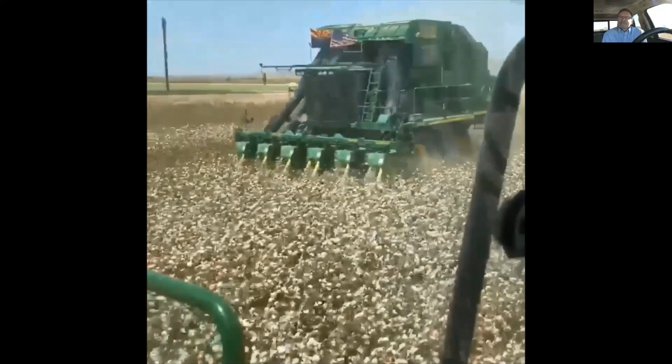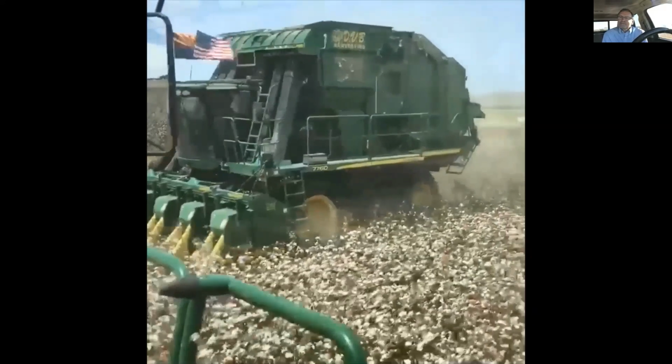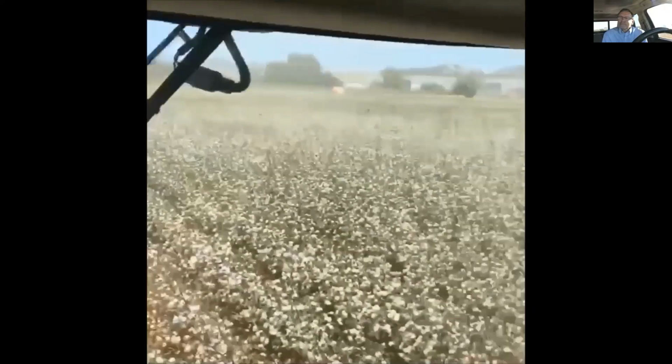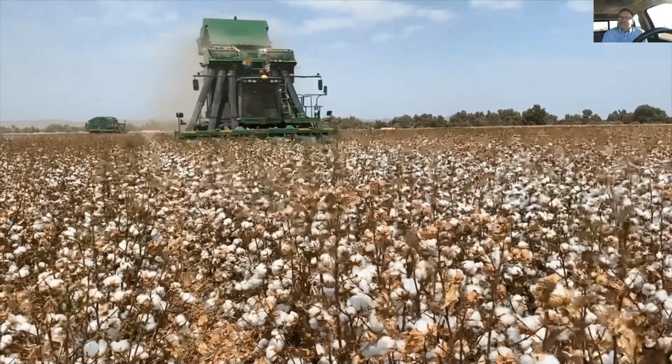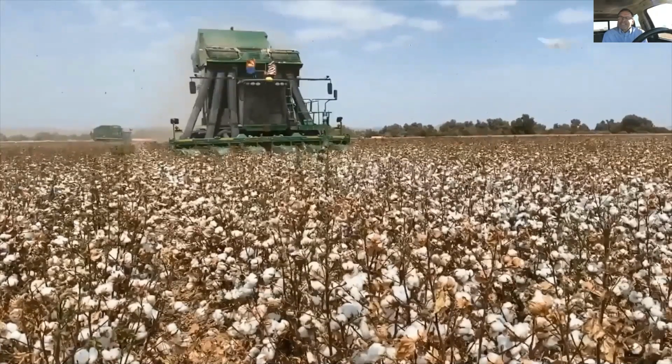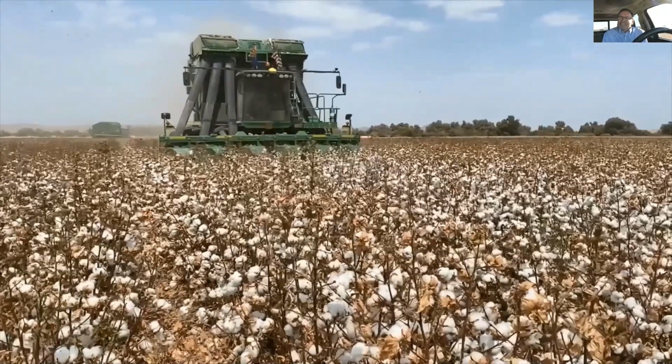We have a question here. What do you do with the leftover cotton? Because they noticed when it was being stripped off the plant, there was still a little bit of cotton left on. Do you go back over it again, or what do you do with that lint?